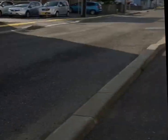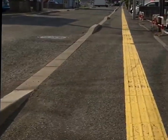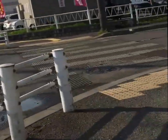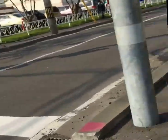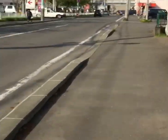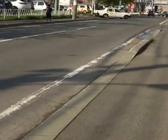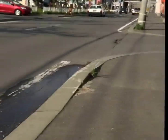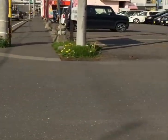We're heading now towards the Aeon, which is now where everyone shops, instead of where we were before. We're not actually going to go up to it. It's just so crowded and such a pain, so we're just going to ignore it altogether. You can see there's taxis. I think most of the taxis just sit there at the station.